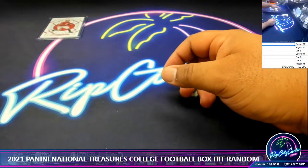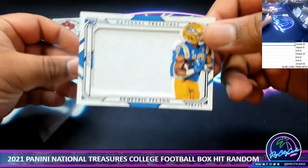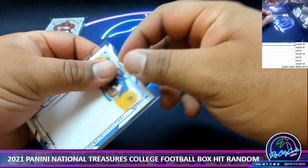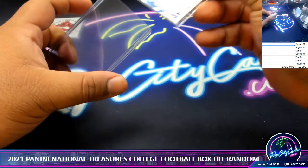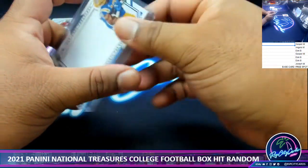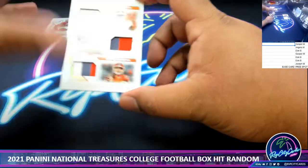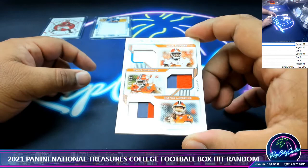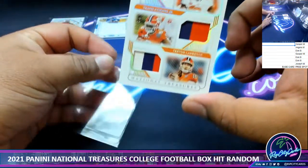Alrighty. We got a relic for Demetric Felton /75. Alrighty. We got a triple relic. Amari Rodgers, Travis Etienne Jr., and Trevor Lawrence. Nice.